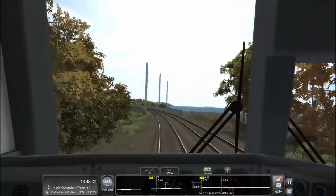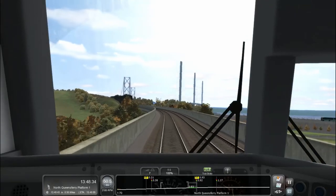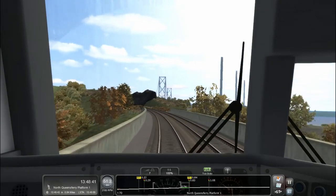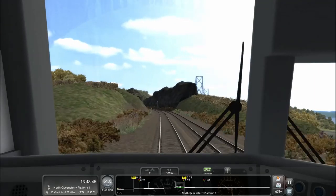As we cross the 244-yard long Jamestown Viaduct, we get a good view of both the Forth Road Bridge on the left and the Queensferry Crossing on the right, which carry the A90 trunk route and the M90 motorway over the Firth of Forth.